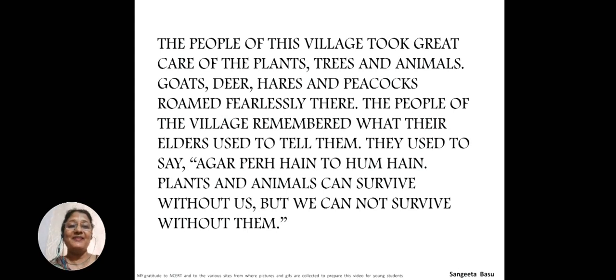Now how were the people here? The people of the village took great care of plants, trees and animals also. What kind of animals lived there? Goats, deer, hares and peacocks roamed fearlessly there. The people of the village remembered what their elders used to tell them.